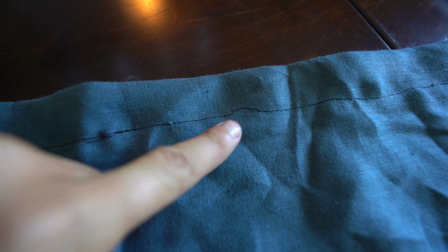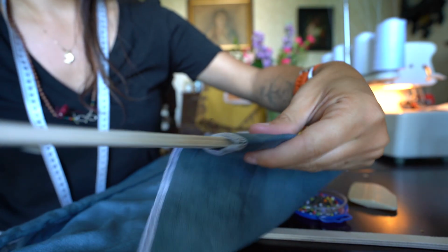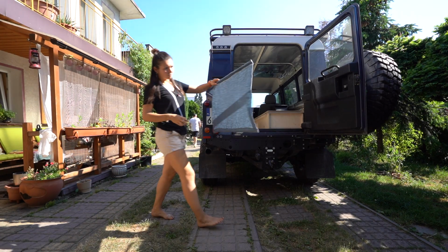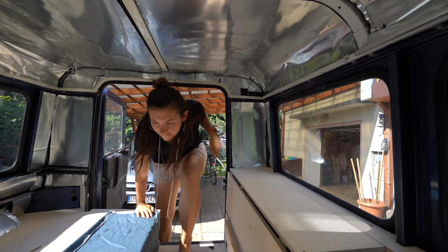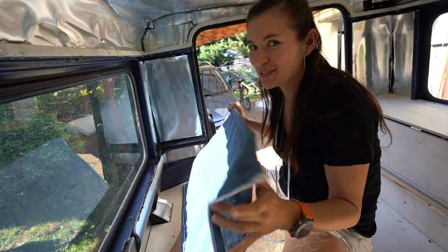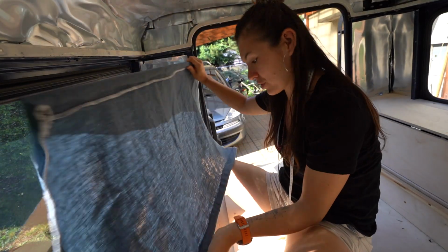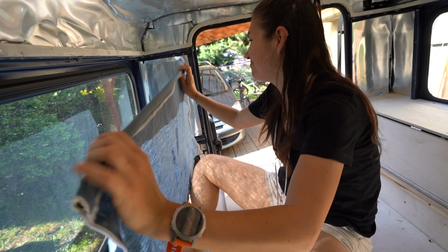Right, this thing is done. And I say thing because I don't know if I can call it a curtain. What is this? How did I even do that? I was sewing it on a machine, and it's the wonkiest thing in the world. Right, let's see if it fits on the window. First of all, I sewed it on 2 opposite sides by accident. This was not intentional. Pure inattention.